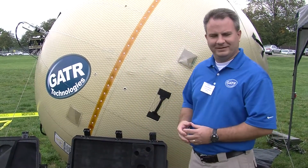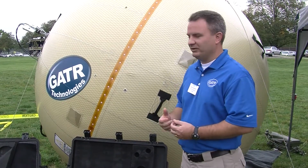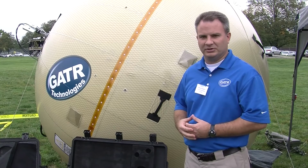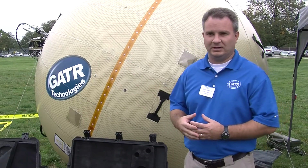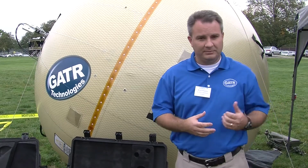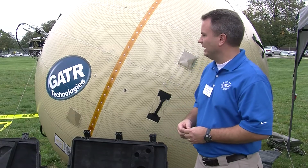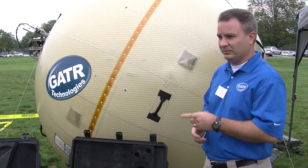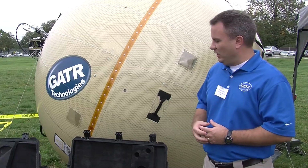Setup time for two people is approximately 30 minutes, much quicker than a rigid dish. It's going to take you several hours to do that. We are currently online. We're providing Wi-Fi access to the area. We're working with Inmarsat. We're using their back end. We're actually gaining power from Solar Stick over here. So we've had some help out there, which is great.